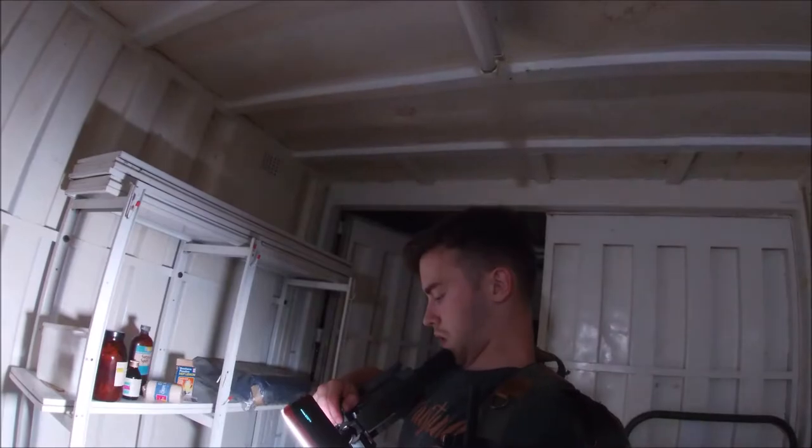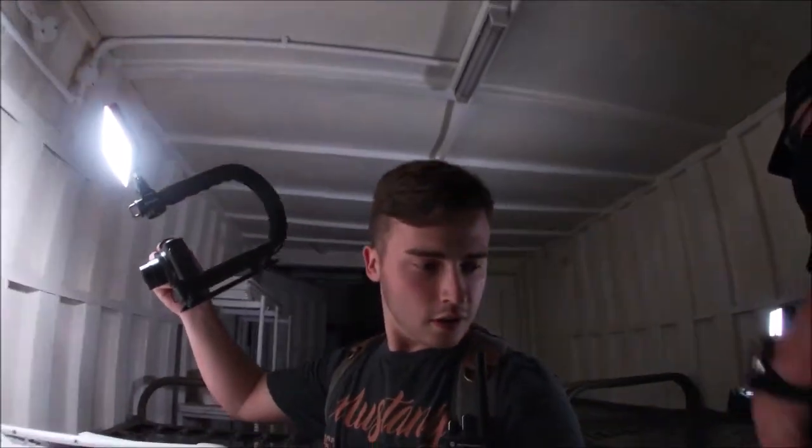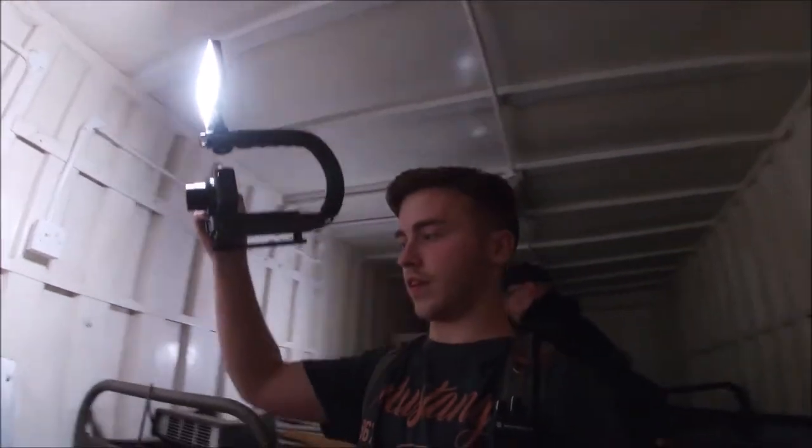This is just a container. This is a container. Yeah. That will stand anything, especially if it's buried underground. I know one thing. That's pretty funky down here, isn't it? Put these on because it's funky as hell.